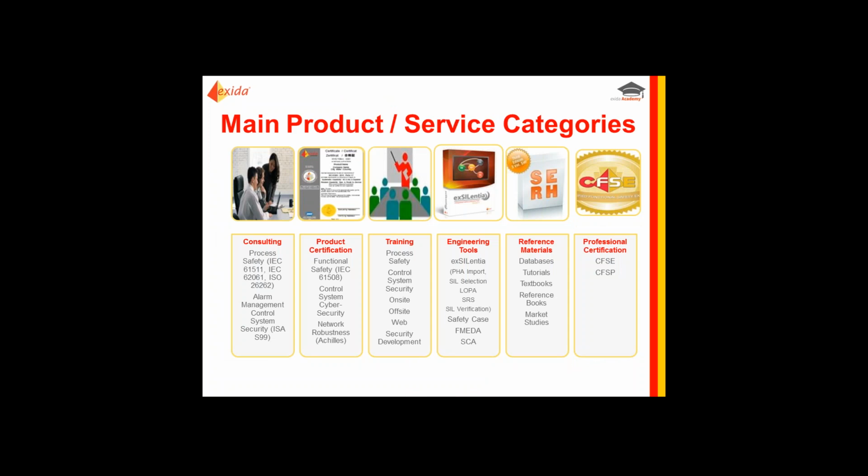And not only do we have the 4 main focuses, we also have main products and service categories. As you can see, we do consulting in IEC 61511, 62061, and ISO 26262. We also consult in alarm management, control systems, security, and ISA S99. Along with consulting, we have product certification, and that is to IEC 61508 in functional safety, and we also do product certification with cybersecurity and network robustness. Along with consulting and product certification, we have training. You can come to us, we can come to you, however you would like to be trained, we can train you. We have many different courses available, and however you want to be trained, we will make that happen and make it work.